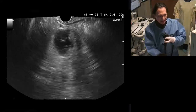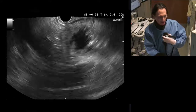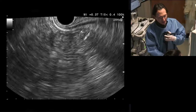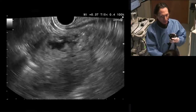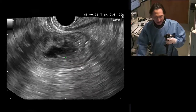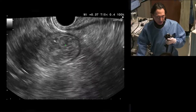So let's find the best spot to create our gastrojejunostomy. And of course, there's going to be some peristalsis here, so why don't we give some glucagon? I think it's not a bad idea to give a little bit of glucagon. Now you can see there's another loop of bowel down here. But what we want to go for is the loop of bowel that is immediately adjacent to the stomach wall. Here's the muscularis propria of the stomach. Here is the loop of duodenum.